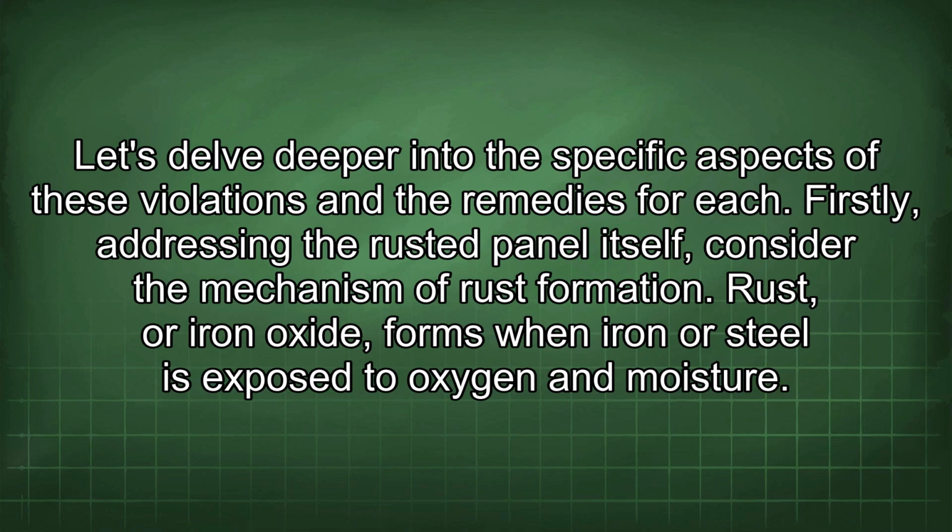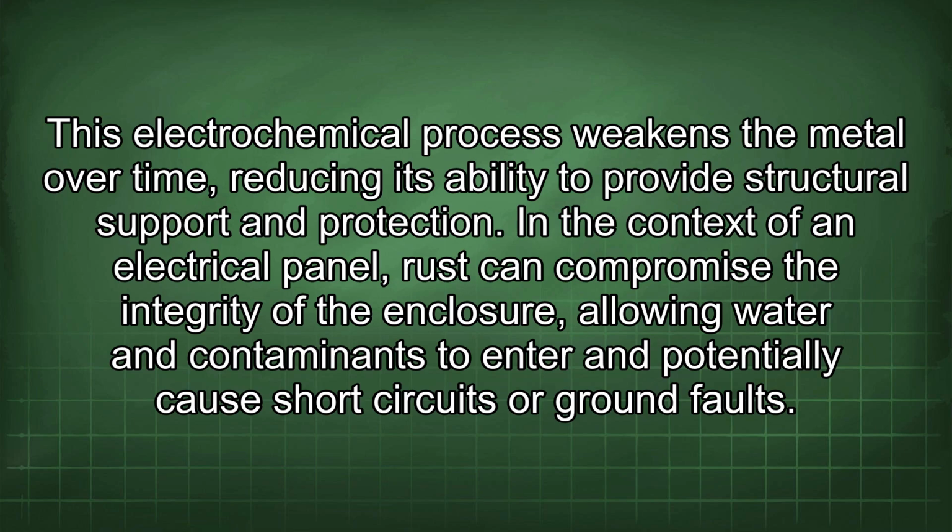Firstly, addressing the rusted panel itself, consider the mechanism of rust formation. Rust, or iron oxide, forms when iron or steel is exposed to oxygen and moisture. This electrochemical process weakens the metal over time, reducing its ability to provide structural support and protection. In the context of an electrical panel, rust can compromise the integrity of the enclosure, allowing water and contaminants to enter and potentially cause short circuits or ground faults.